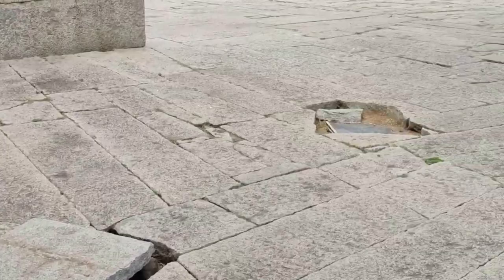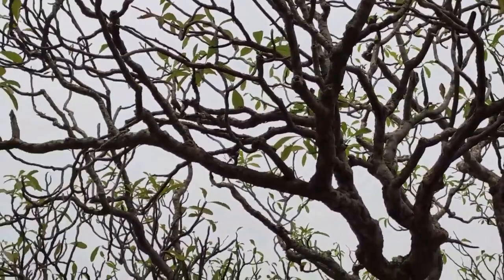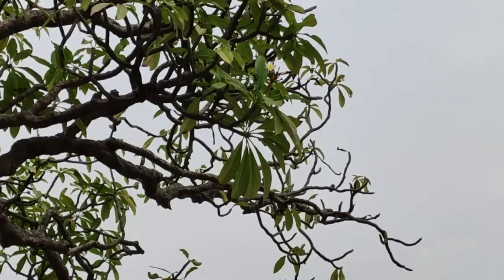Oh, what is this tree? Very old looks. So this is a beautiful tree, sir. 160 year old tree, sir. They call it Sampa tree. Still alive, sir. But it has white and yellow flowers. Oh, when does it bloom? You see white now, right now. It's one special tree, actually. But actually, it has removed the old leaves, sir.